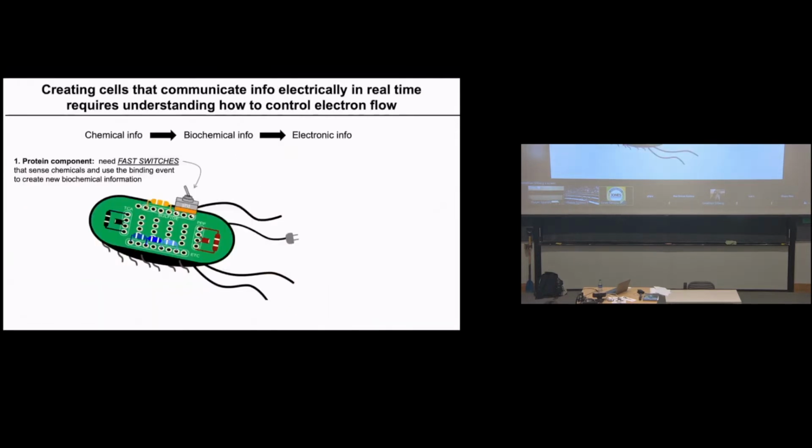So as you think about this, really what I want to do is overcome 3 major challenges. The first challenge is a protein component challenge. I need literal protein electrical switches. I need biomolecules whose electron transfer is triggered by a binding event to an environmental chemical. And there aren't many good switches that you can pull off the shelf from nature. So this is something we've had to work on designing, and come up with design rules for.